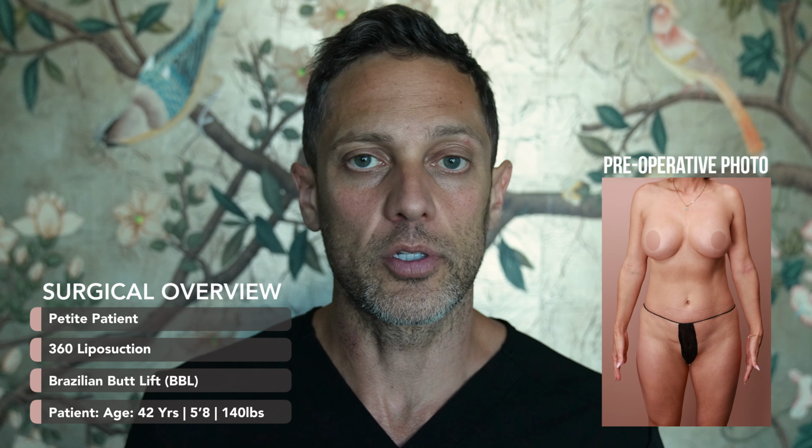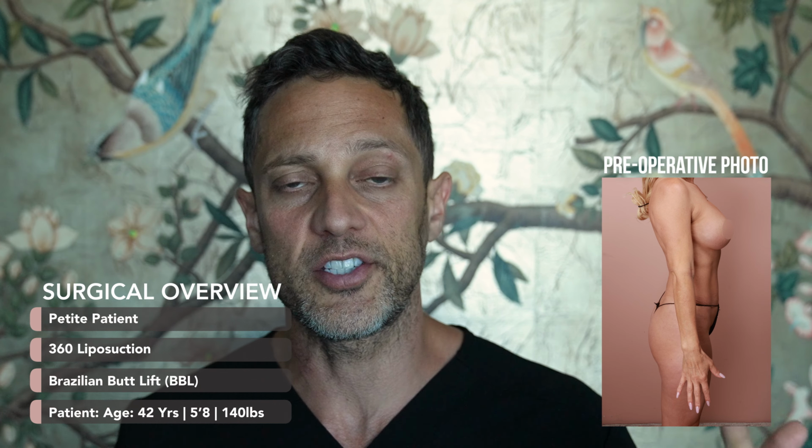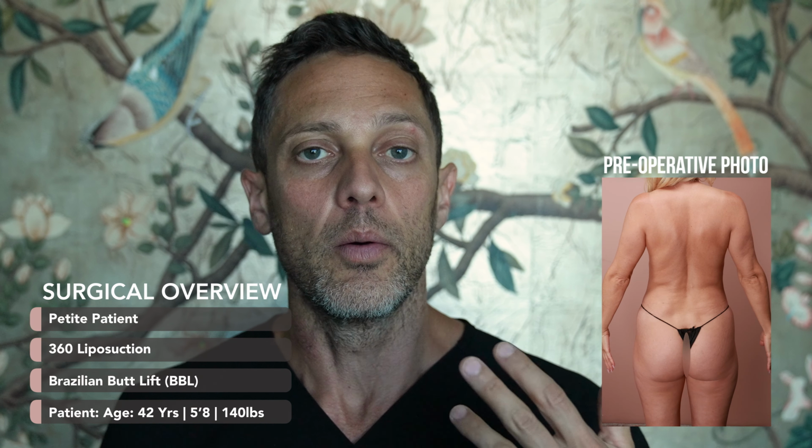So on these petite patients, number one, I get asked, am I going to see a difference? Absolutely. Number two, is it going to be drastic? No, it's not what it's meant for. Number three, is there an improvement in the shape? Absolutely. More so than volume.